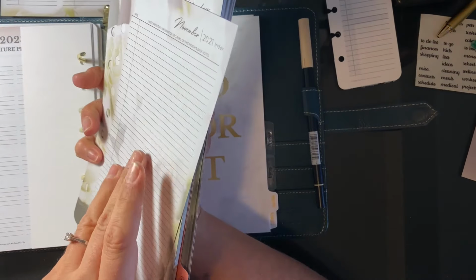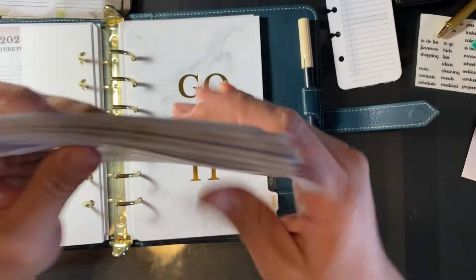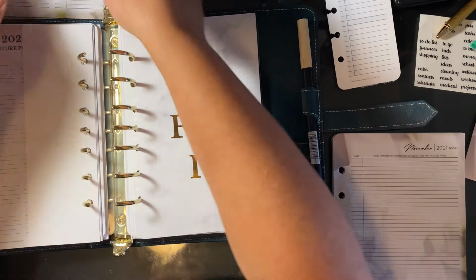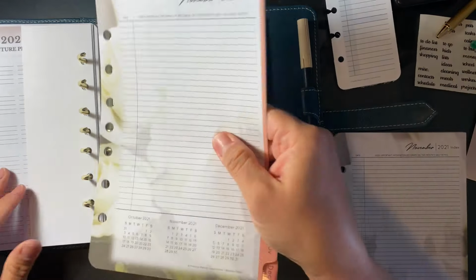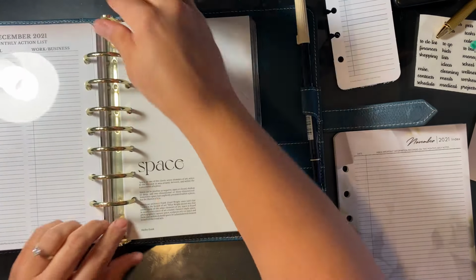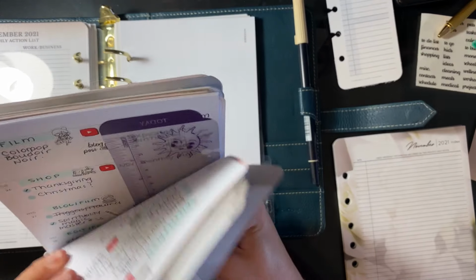And then I do the same thing for December. And then I'll be putting all of November and all of December dailies together. So the home section comes before the work section, even though I really like this dashboard, but we'll just leave it like that for now. And then we're going to jump to the weekly. We'll just pop in the inserts. Work goes right behind.